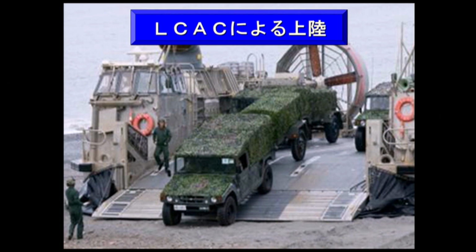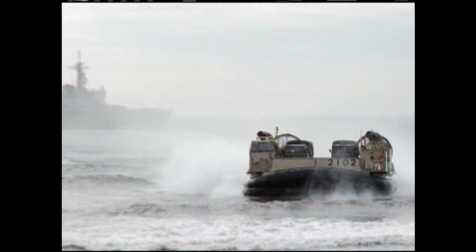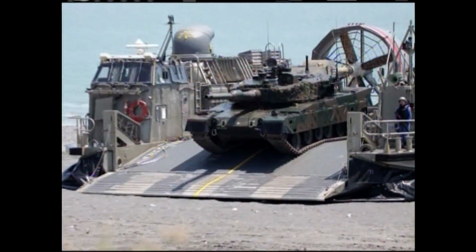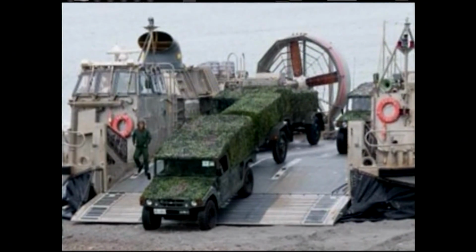For the main force, the amphibious force will make its landing by boats and air-cushioned landing crafts, or LCAC. Please look at the front screen. In order to project their force to the islands, the amphibious maneuver force carried by large vessels transfers to boats and LCACs to make its landing. Landing by boats can avoid being detected by the enemy surveillance system. On the other hand, landing by LCACs can project heavy combat force such as tanks directly from the cargo vessels to the shore.